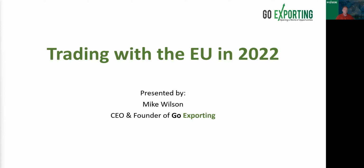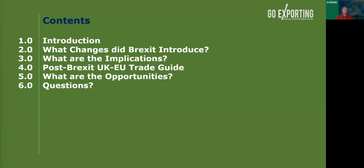My name is Mike Wilson. I'm the founder of Go Exporting. And today we're going to look at, as the name suggests, what's happened with trading with the EU since the beginning of 2022 and really since the beginning of Brexit. So we're going to look at what changes Brexit introduced, what the implications were, and then we'll look at how you can manage that moving forward, post-Brexit EU trade guide, and also look at what the opportunities are. It's not all doom and gloom. There's a lot of good things out there in the export field that we feel people should be looking at. And then we'll have a period for questions at the end.